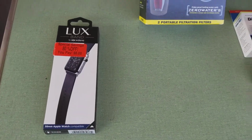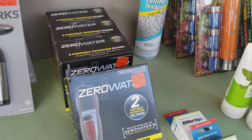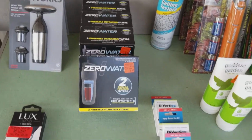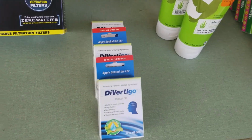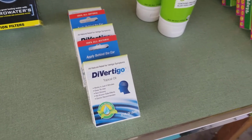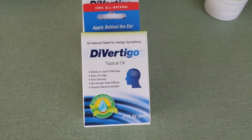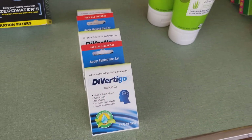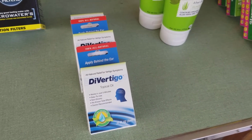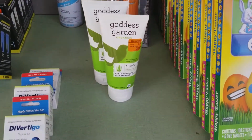80% off an Apple Watch band. That's pretty cool. Zero water filters. Always look at filters, guys. These are marked down 50%. I've sold these before, and they always sell very, very fast. Speaking of good sellers, these things are ranked like 3,000 in health. I mean, it's crazy low. This is an anti-vertigo oil, apparently, like you put it in your ear. These were marked down 80%, so I paid $1.65 for each of them, and they sell for 12 bucks each. And at that low rank, they won't last 5 minutes in the warehouse.